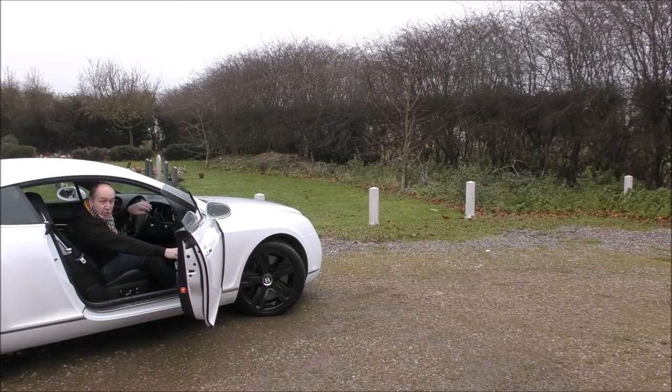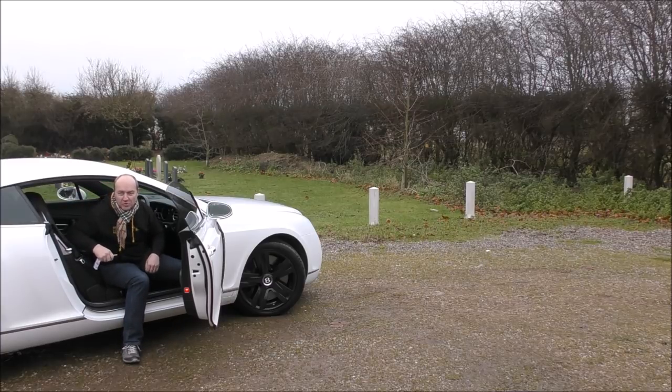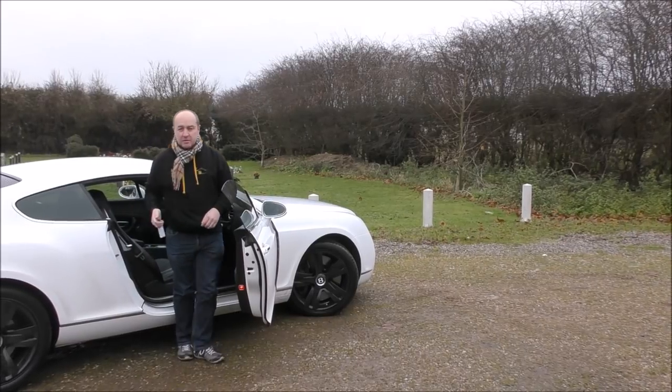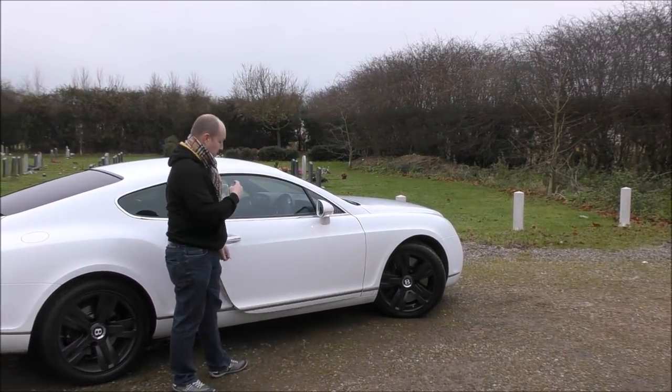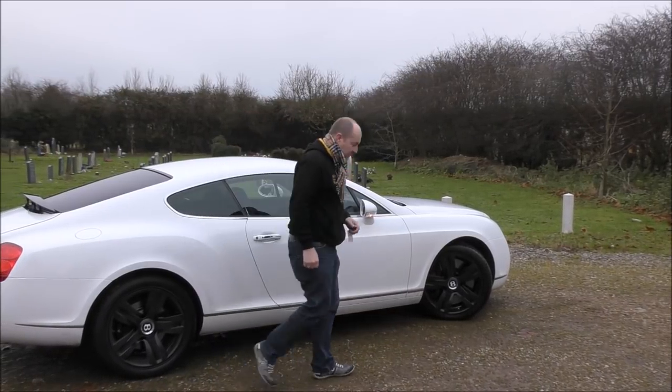The car is absolutely huge. Even though it's only a two-door, it's got four seats. Now this particular car has been wrapped in white because this year did not come in white, but it's been wrapped really well. So what powers this beast?